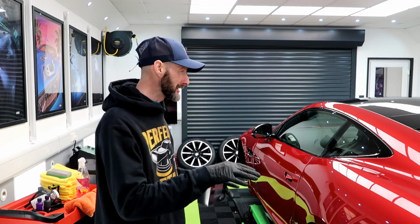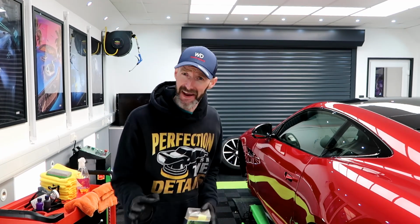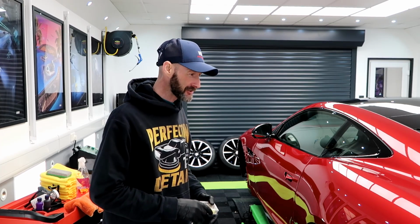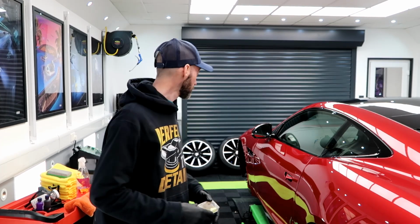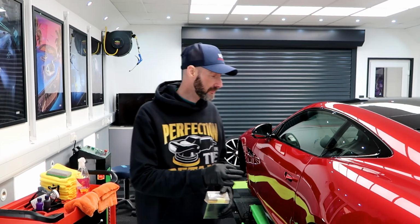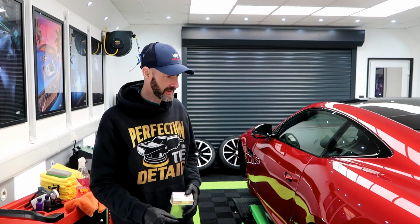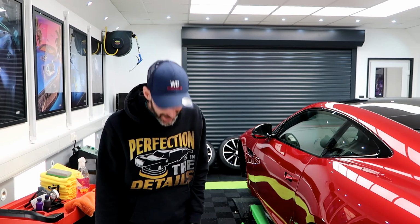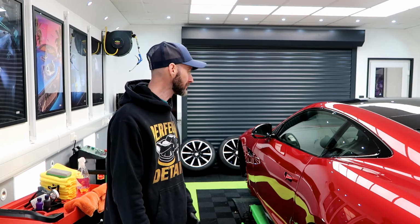Saturday morning and all the polishing is completed. This is looking spectacular. That's a new word. It looks like glass. That single stage polish on this one has, whoa. It looks absolutely stunning.